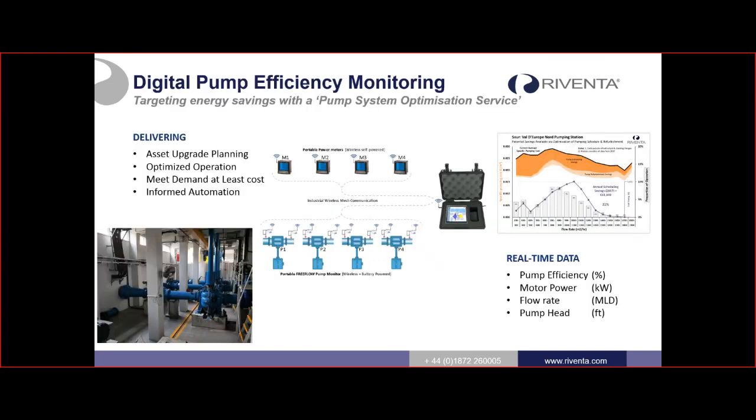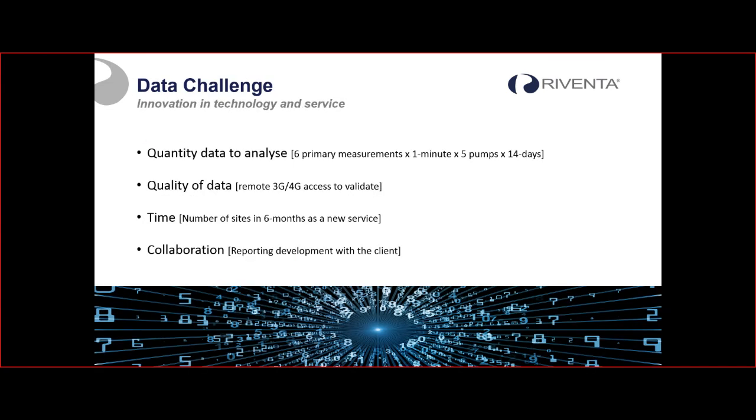So deploy the equipment, measure the assets, and then visualize some results. And that's what we've done on these 60 stations. The data challenge for us, this was a lot of data, a lot more than we've been used to. Quantity of data to analyze, so 6 parameters, 1 station. There's a lot of data coming here, and we developed tools and techniques to manage this data and analyze it effectively.